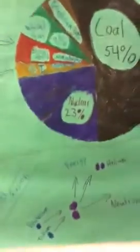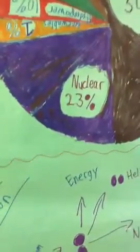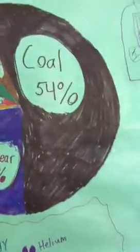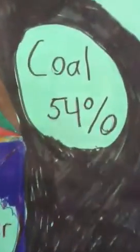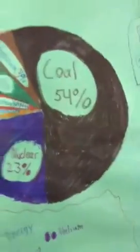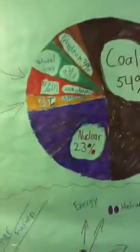23% of the energy in the U.S. is powered by nuclear. The only one bigger is the very dirty coal. This shows that if we get rid of coal, nuclear power will grow to a larger size, taking over almost all of the coal size. That means it would be about 77% of all the energy would be nuclear. That would be very good for the Earth, other than the fact that there's radiation.